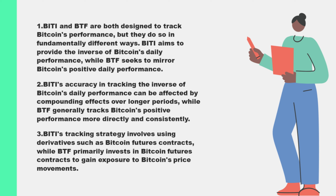However, this daily reset can lead to a phenomenon known as compounding error when held over longer periods. Due to the daily compounding of returns, BITI's performance over time might deviate significantly from the expected inverse of Bitcoin's longer-term performance. This means that while BITI might track the inverse of Bitcoin's daily performance closely, its long-term tracking may not be as precise, particularly during periods of high volatility.